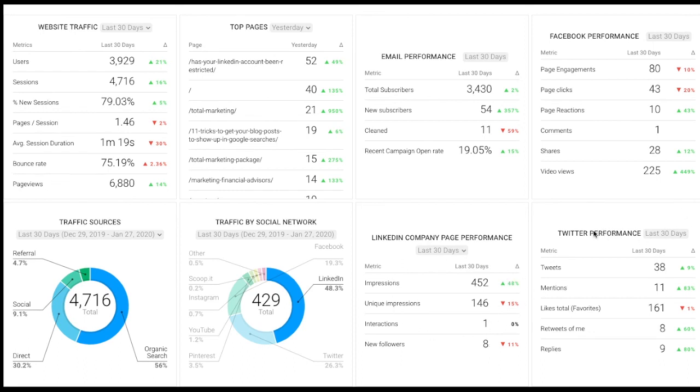And then Twitter performance is shown in this lower right quadrant. This shows how many tweets you've done each month, how many people have mentioned you, how many total likes or favorites on your individual tweets, how many people have retweeted you, and how many people have replied. It's important to keep an eye on your Twitter traffic and see how you're doing over here. And so this is the total data card that I recommend taking a look at each month.